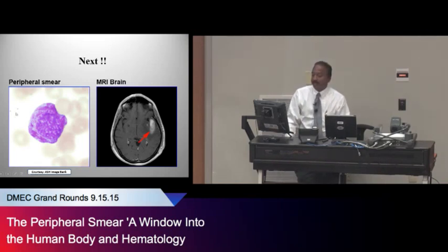And what she really had, if someone had looked at the peripheral smear carefully, I was in training at that point, was that she had promyelocytes. And so that's a promyelocyte for you. That's a hypergranular promyelocyte. These are our rods. That's what our rods look like.